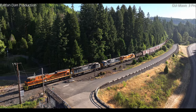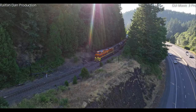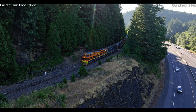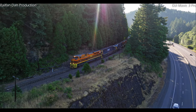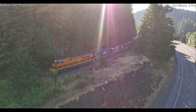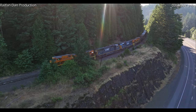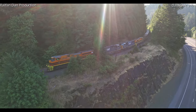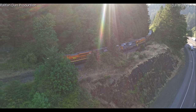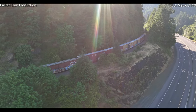The usual power on this train is this quad pairing of big EMD units, as this is the lengthiest and heaviest train on the line. It has to overcome several decent grades along the way. Interstate 5 parallels the line here.